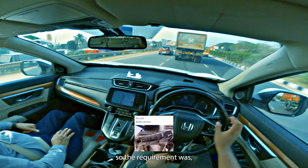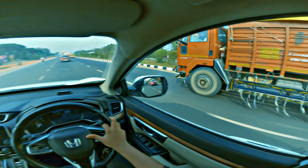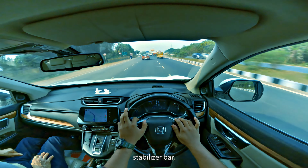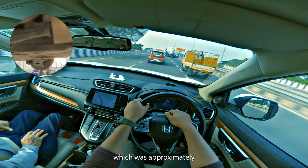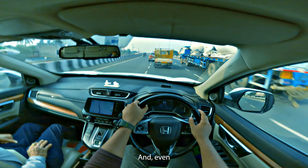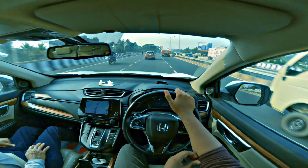Okay, so the requirement was the lower arm, the anti-sway bar, stabilizer bar, all these things. Though the requirement basically important was the bush of the lower arm, which was approximately 9,000 something, and even the left side and the right side have different pricing. I believe the right side one is 15,000 something, and the left side one something around 12,000. So that's what makes a noise.